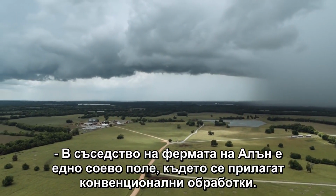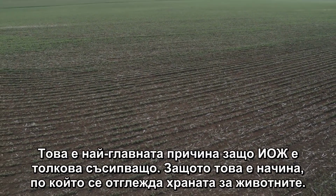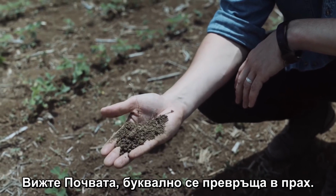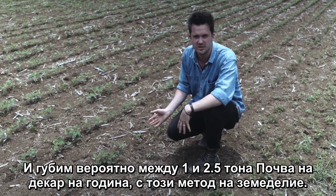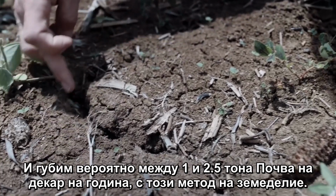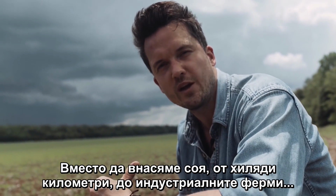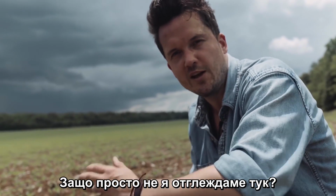Adjacent to Alan's farm is a soy field that exemplifies degenerative agriculture. This is one of the major reasons why CAFO systems are so degenerative, because this is where the feed comes from. Look at this soil. It is literally turning to dust, and we're losing probably 4 tons to 10 tons of topsoil per acre per year on this type of agriculture. This vast amount of land could be easily converted to start feeding cattle. Instead of shipping all this soy thousands of miles to those feedlots, why don't we just do it right here?